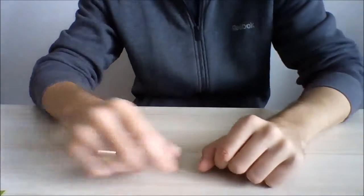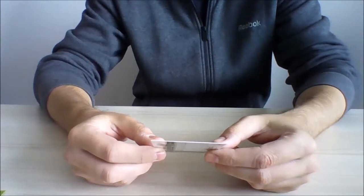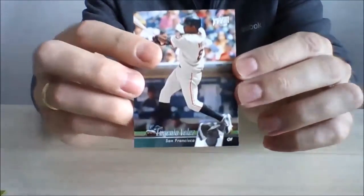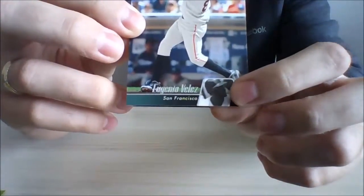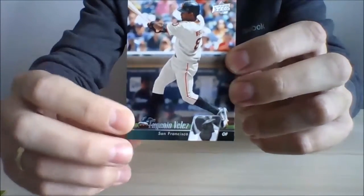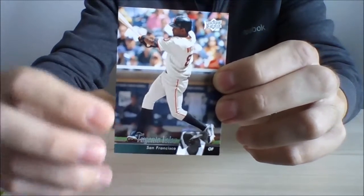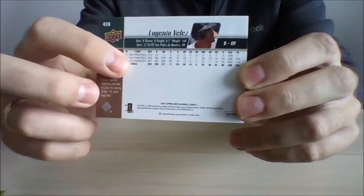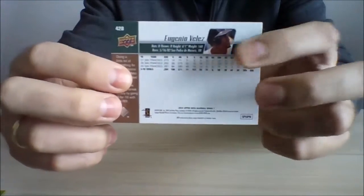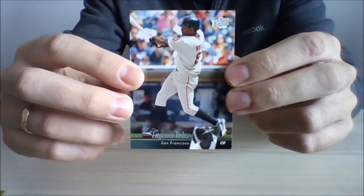So let me show you some of the base cards from this box. Here I have a player from the San Francisco Giants. You have a great photograph in the front, and a small photograph here with that player. Of course, name, surname, and only the name of the city. You don't have the full name of the team because, like I told you before, those cards were not authorized by the MLB. And that's how it looks in the back. You have a little bit of information and stats here, and of course the same photograph but in color, which is great too. So that's how they look.